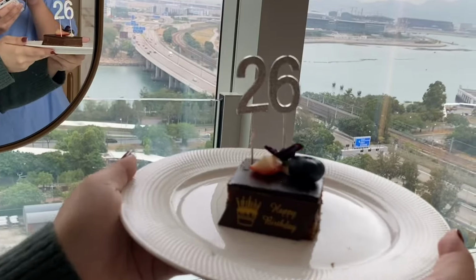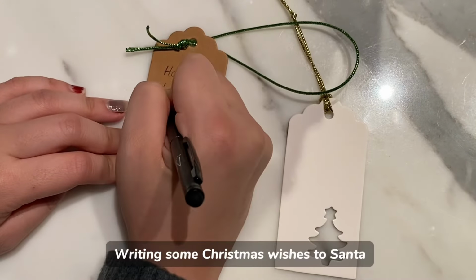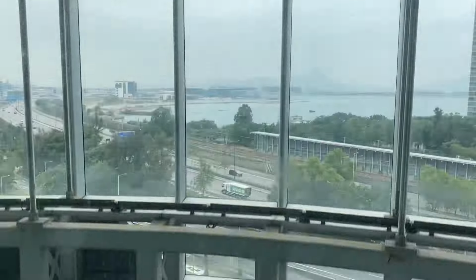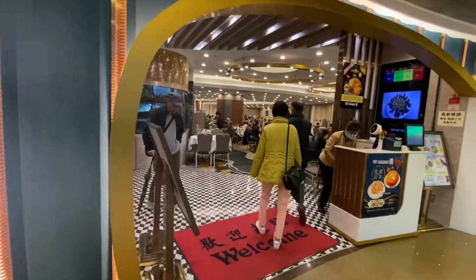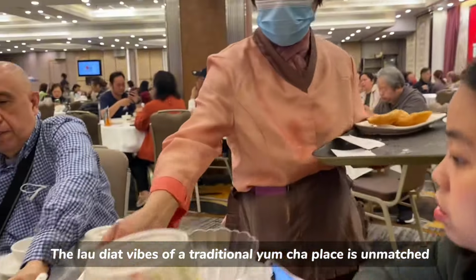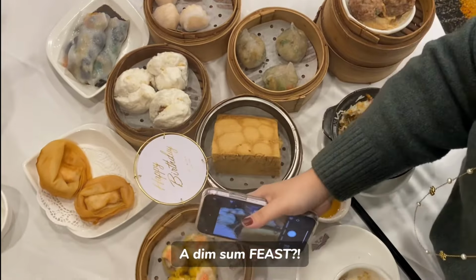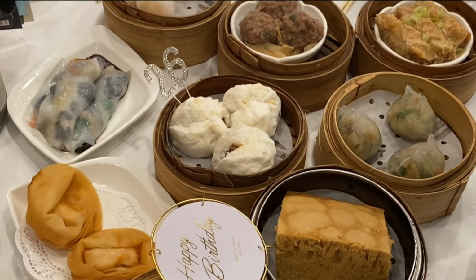For this special surprise birthday cake you delivered last night. Saan? Diba? Sorry. Deluxe cuisine. Buffet.